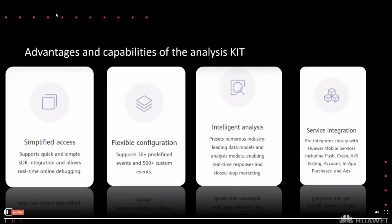Three, safe and reliable data service. The security of our data has passed the GDPR, General Data Protection Regulation, and the anonymization of user and personal data between different apps. Both of these double measures protect user data privacy during the process of data collection and transmission.